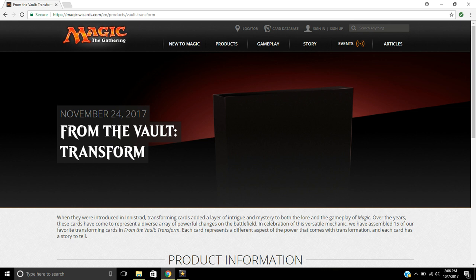The exceptions to these would be From the Vault Relics, where we got like a Mox Diamond and over $100 in value right there. There's been absolute craziness just getting reprinted in these from the past, but it doesn't seem like they're going to continue that trend, especially for now, with 15 flip cards from Magic's history, which really doesn't open them up for a lot of different possibilities.